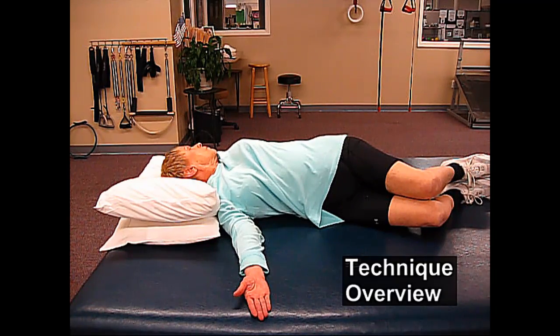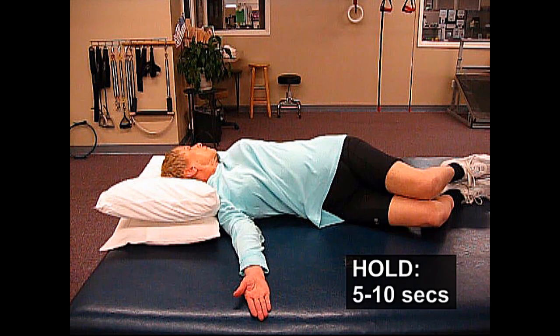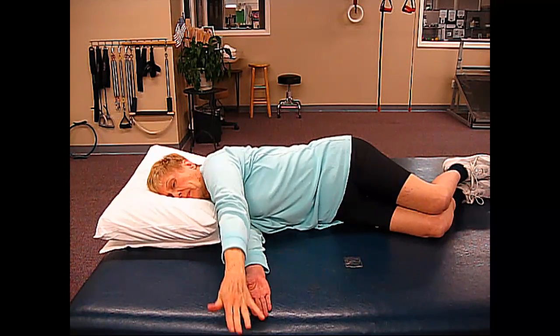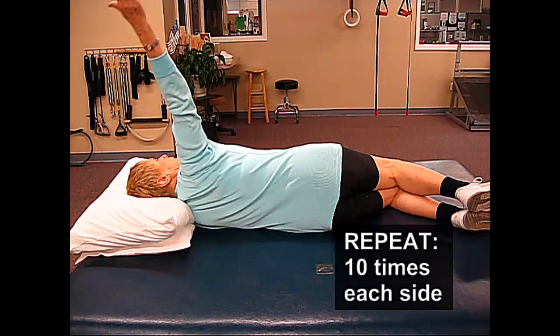Let your arms stretch as far to the other side as you comfortably can and hold this position for 5 to 10 seconds before coming back to your starting position and repeating. Try 10 times in a row and then turn over and try 10 times on the other side.